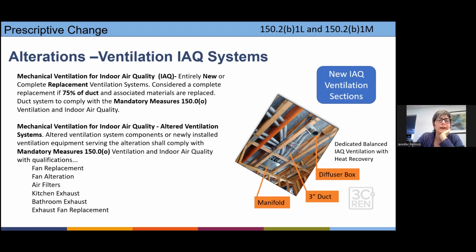One thing to point out on this is that if you are doing an entirely new or complete replacement of the ventilation system, this can be a good way to go. It depends on the extent of your remodel. What is considered a complete replacement is if 75% of that duct and associated materials are replaced. If that is true, that whole system needs to comply with all those mandatory measures that we talked about in the beginning of the presentation. And the same is true for the fan replacements, the fan alterations, air filters, bathroom exhaust, et cetera, when you're replacing that whole system.